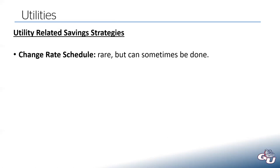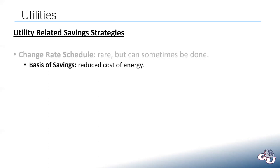Like I said, it's rare. I think there's only one time I've seen this happen, but it's a very low cost way to do it. The basis of savings here: reduce cost of energy.